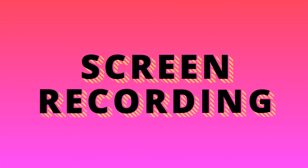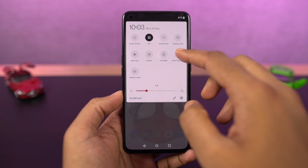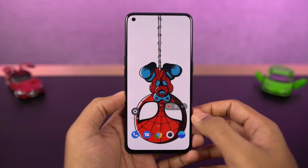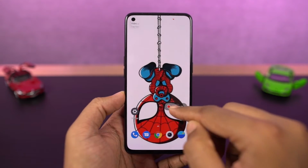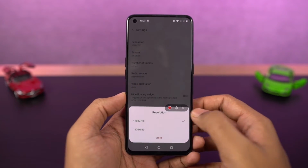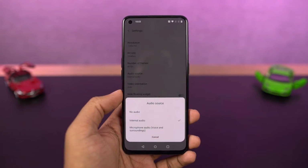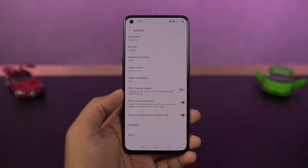Next, we have a screen recorder built into the phone. Whether you want to just record your screen for a random purpose or for a tutorial, or if you want to record your game, then you can do all that from your phone with a built-in feature. You can access it from the toggles. You can also change the resolution, bitrate, you can even change the audio source and set video orientation.